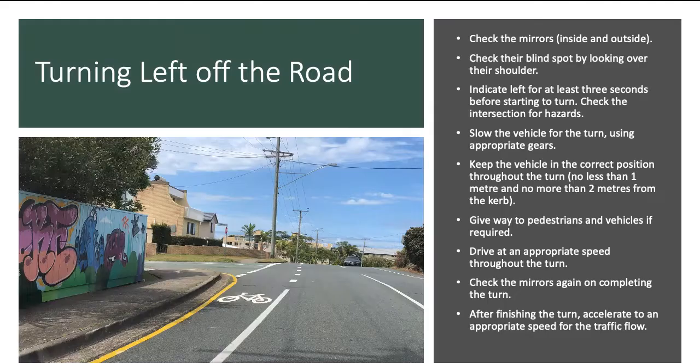Left turns. The technique for taking a left turn is as follows. Check the mirrors inside and out. Check your blind spot by looking over your shoulder. Indicate left for at least 3 seconds before starting to turn. Check the intersection for hazards. Slow the vehicle for the turn using appropriate gears.